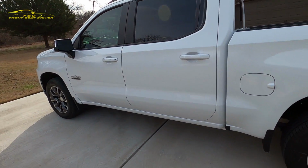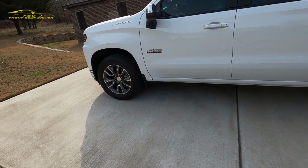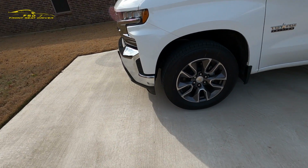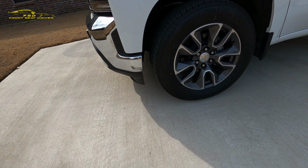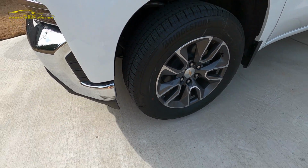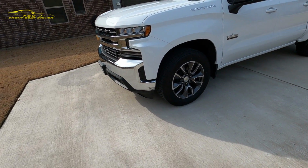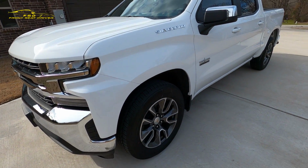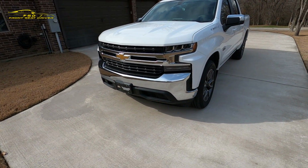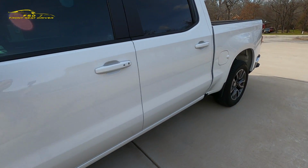But anyway, that is a quick 360 walk around. This does have 20-inch tires. Normally I get aftermarket wheels, but honestly, I kind of like the wheels on this edition, so I am probably not going to get any additional aftermarket wheels. I need to clean my truck up a little bit. I did take it to have it cleaned the other day because it was raining when I bought it, but it's still a little bit dirty. But anyway, definitely a huge upgrade, I believe, from the 2018 body style.